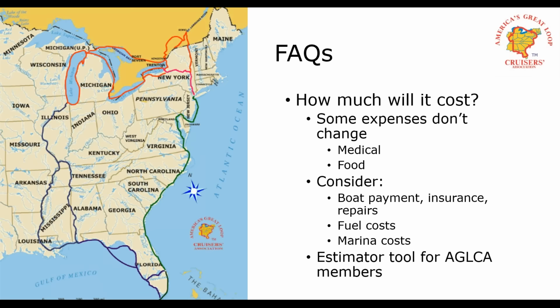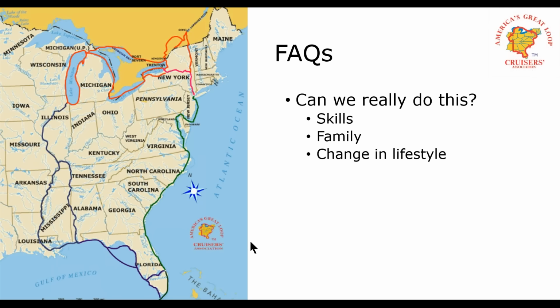Third frequently asked question, can we really do this? The first two questions, I hear them quite frequently, and those are basically technical questions, more of a how-to question. When I hear this third question, to me, it is often I hear apprehension there. Some people are concerned about having the skills to do the Great Loop. I can tell you it's not a very technically challenging trip.